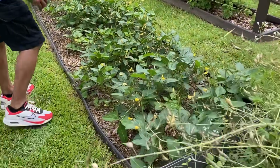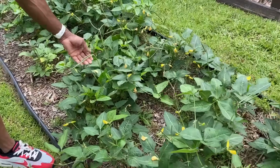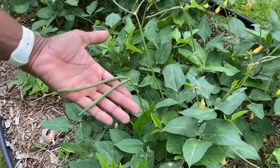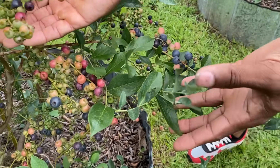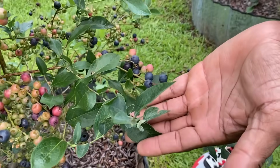And you can see here we have pinkeye purple hull peas coming in. And it looks like we have another few more weeks going into our blueberries. Just now coming into the summer. And the Bless Your Heart is just coming in. So it looks like we're going to have blueberries coming from May, June, and into July.